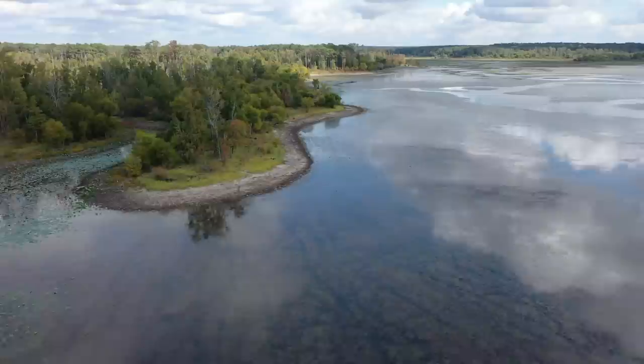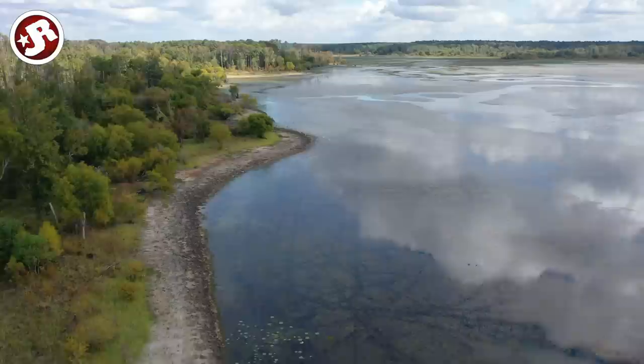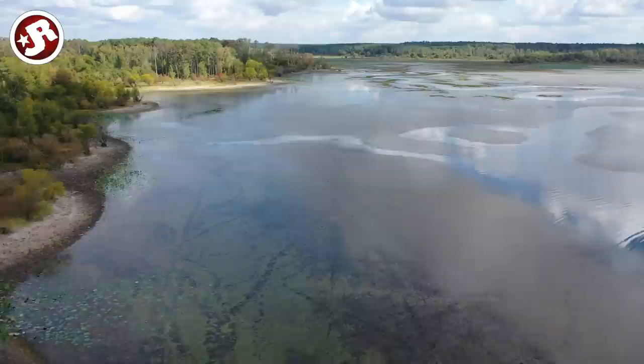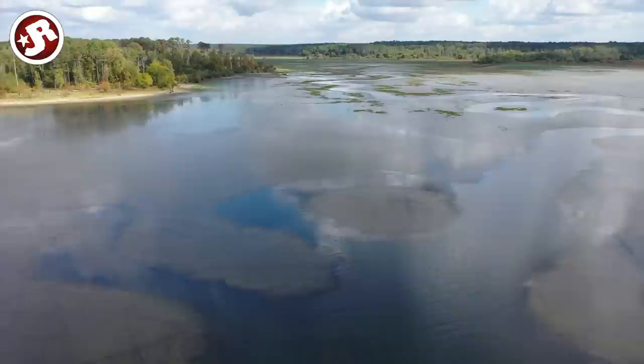So you can see right coming down through here. Now, by the way, I call this Harvey Creek. I think if you noticed on the Google map, it calls it Ware Creek. Everybody I know of calls this Harvey Creek. So the creek winds through here. This is an absolute mix of hydrilla, lily pads, coontail, bank grass. There's some hyacinth back here. There's just a little bit of everything back here.